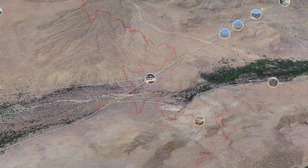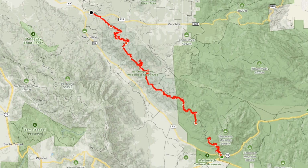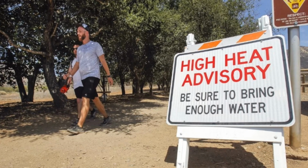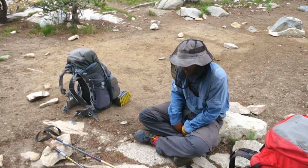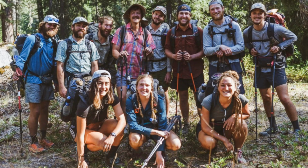The excessively winding 24-mile stretch between Scissors Crossing and Highway S22, or Montezuma Valley Road on the map, featured no water, furnace-like heat at times, and only marginal camping spots. It also challenged the patience of anyone who tried to follow it all the way, including those going from Mexico to Canada, better known as thru hikers, who typically travel this section in April.